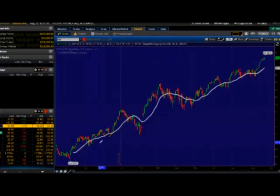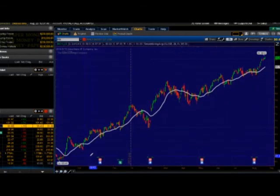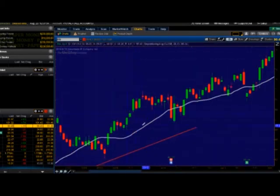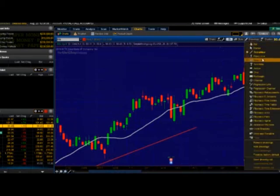Let me go through a few more here. Now, here is Disney. Now, with Disney, you can see from down here, you had more of a significant slope higher already in play. And if we zoom in, there was one right here. See that? Just let me get my drawing tool again.